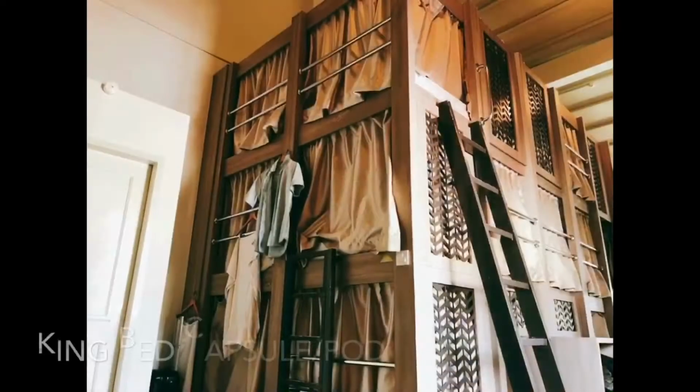So we're staying at the king size suite capsule pod ish, and that is on the 4th floor. And like I said, it's a heritage building, so you'd have to climb 4 flights of stairs up. They give you a key card to enter the room, so that assures safety and security. And just swipe the key card to unlock the doors, and here's the room.